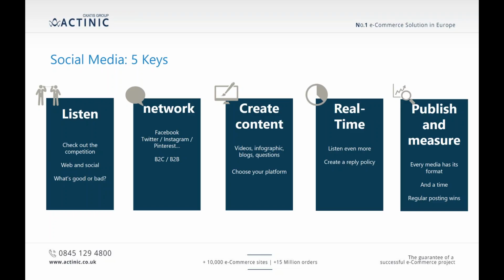Be networking: Facebook, Twitter, Instagram, Pinterest, Reddit. There are so many different platforms. Make sure you pick the platforms that you like, that you think your customers like as well. Are you a B2C company or a B2B company? They have maybe a different approach. For both, social media is very, very important. Create the content, your videos, your infographics, your blogs, post questions, crazy questions, and make sure that the conversation gets started.